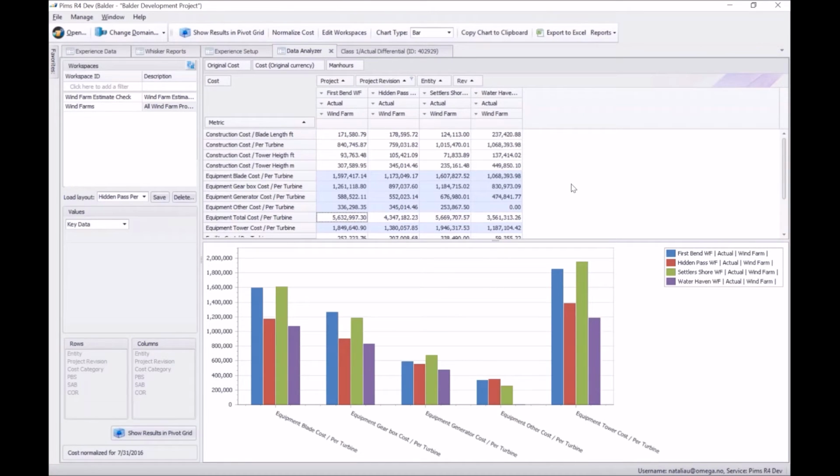And there you have it. Hidden pass is represented by the red bar. So I can see there's nothing that stands out too much. So maybe our estimates was just way too optimistic. And I'll decide to also provide that to Shane. And with that, I've completed my assignment.